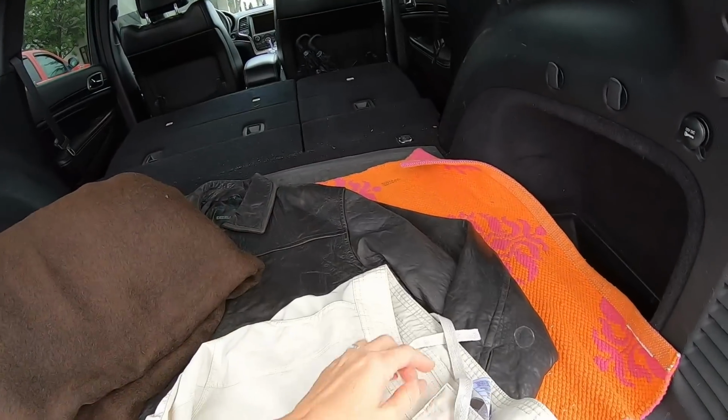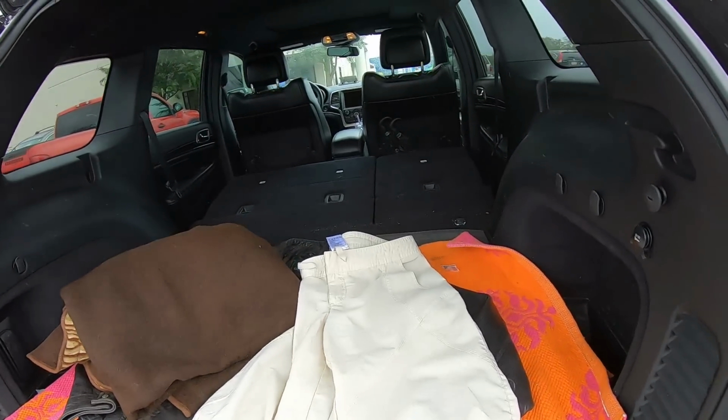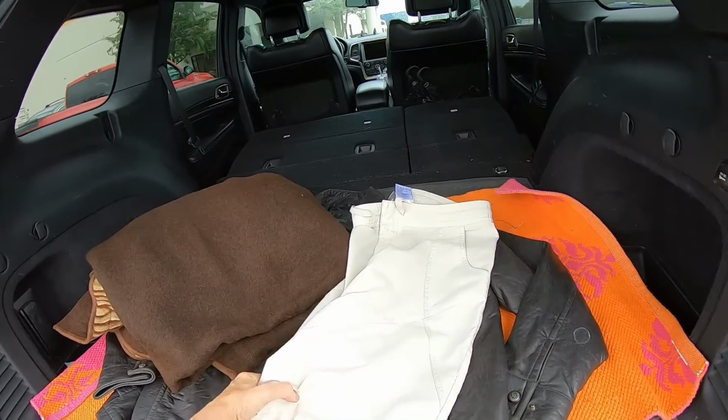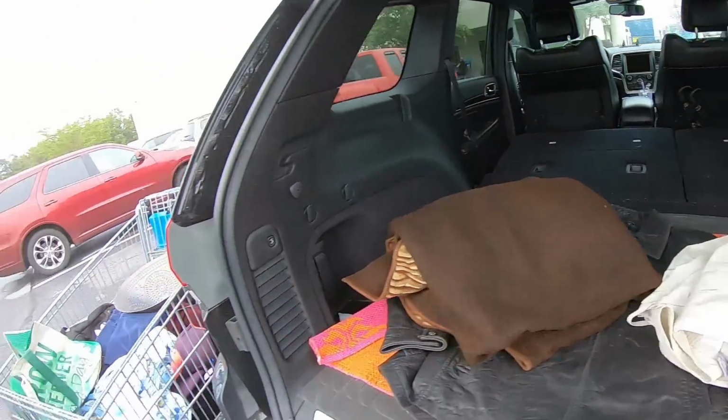Here is just a pair of Nike, I'm going to call them pedal pushers, cropped pants, capris. I picked those up super light. These probably weigh 3 ounces.